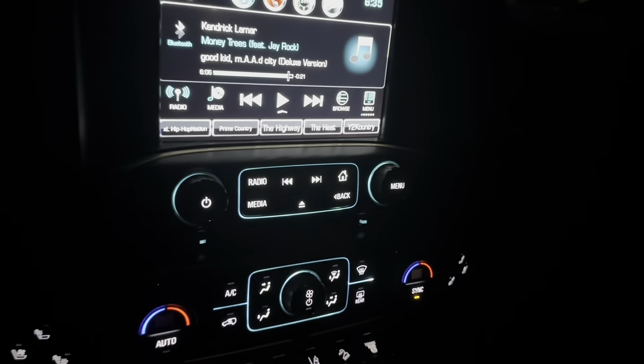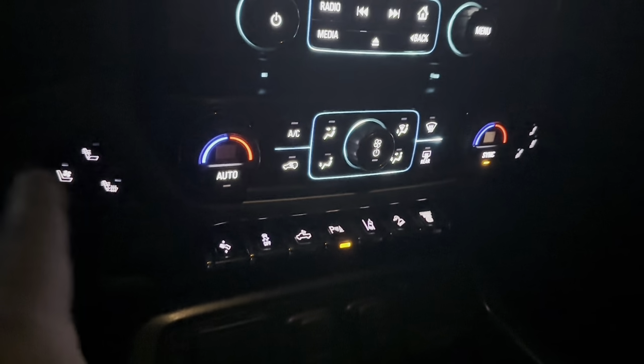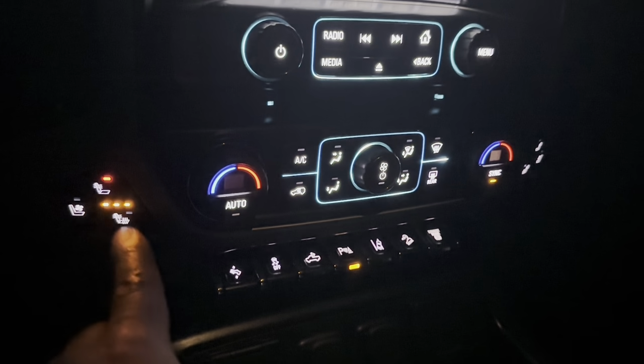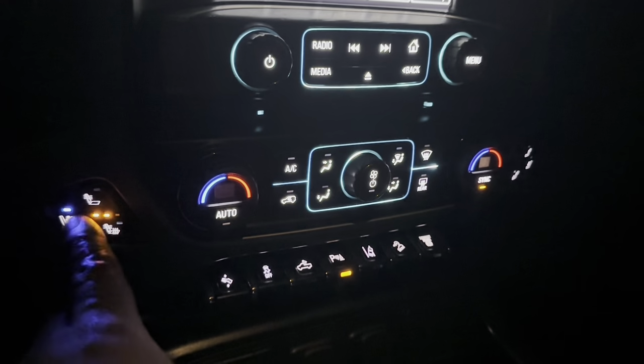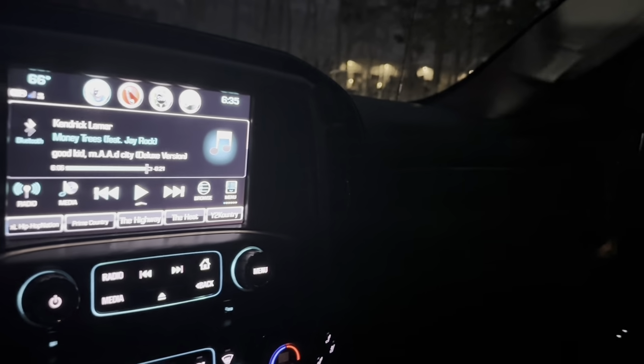You got your settings here for your windows, your mirrors, unlock. You're able to see the four-wheel drive, able to see the trailer brake, able to see the lights. The lights are pretty bright, HIDs. Able to see the infotainment, the radio, heat and AC, your fan, your heated and cooling seats. You're able to see that. So all that is a real plus. Everything's easy to see. You got a heated steering wheel in this guy. Mirror. So all this stuff is easy to see, easy to read.